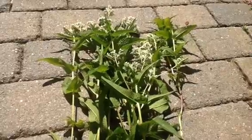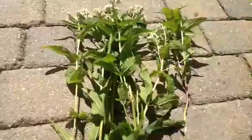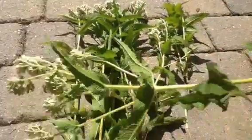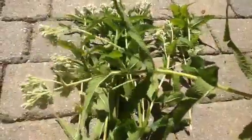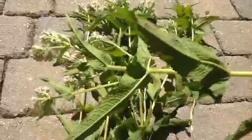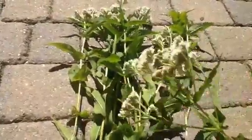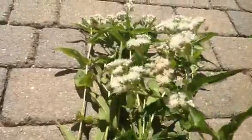This is Boneset. Latin name is Eupatorium perfoliatum. When you look at the leaf, it looks as though the stem is going right through the leaf. It's called a perfoliate leaf, and it's one of the identifying traits of this plant. This plant grows in a wet, marshy area, wet meadows, sometimes on roadsides.